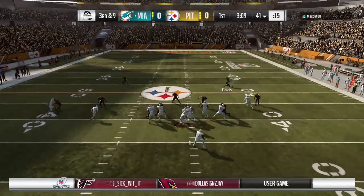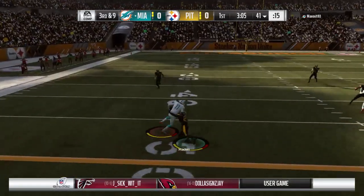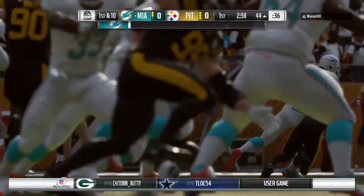So far, hasn't been too successful. To throw, Cousins. And it's caught by Parker. In the wild card win last week, he had just 2 catches, and now he's got his first one here.